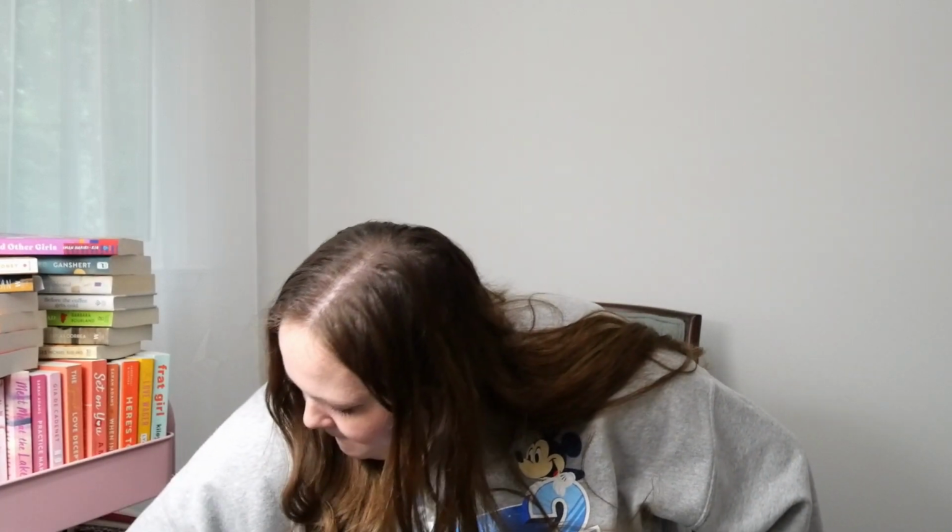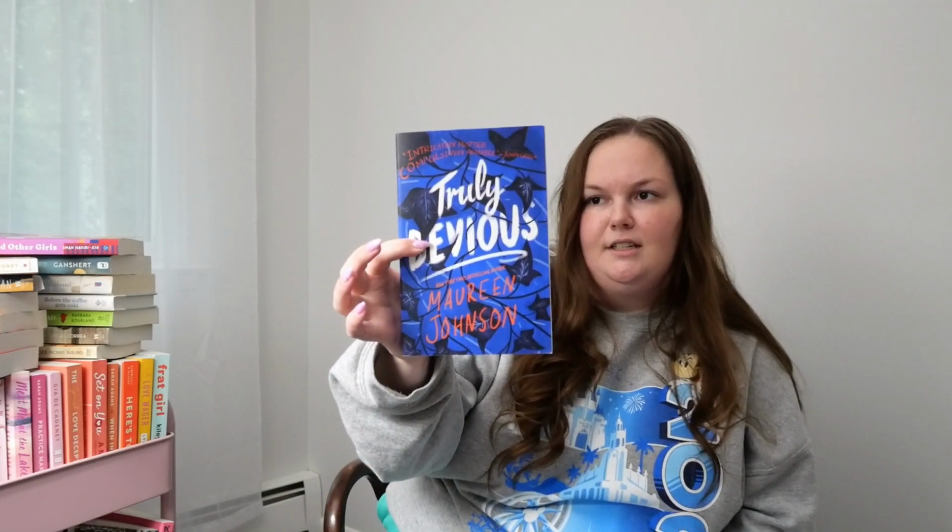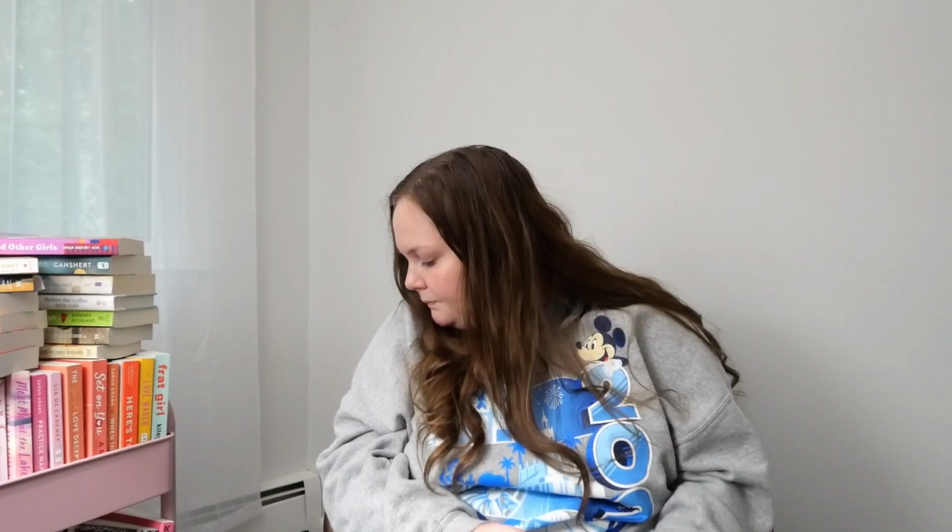Moving right along. I have Family of Liars by E. Lockhart. This is the second book to We Were Liars. Then I have The Hawthorne Legacy by Jennifer Lynn Barnes. This is the second book to The Inheritance Games. Then I have Truly Devious by Maureen Johnson, which is the most recent book I picked up, and I think this is sort of dark academia, but also a mystery. So that one should be good.